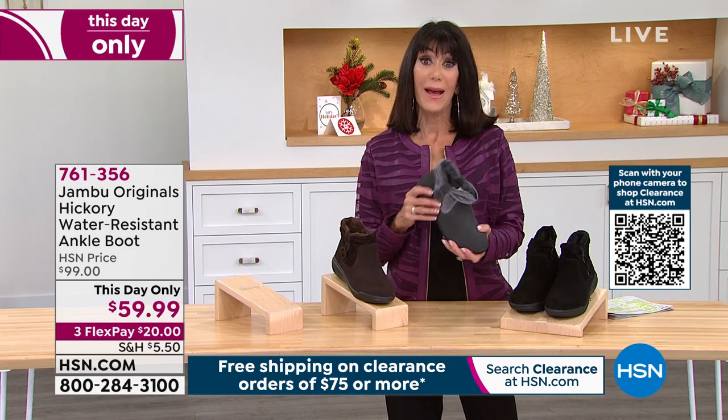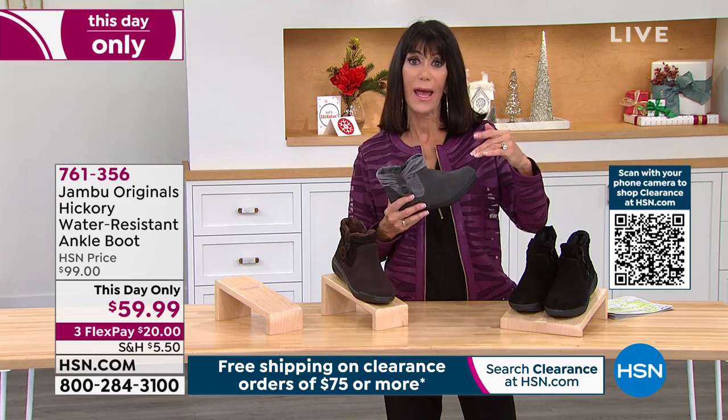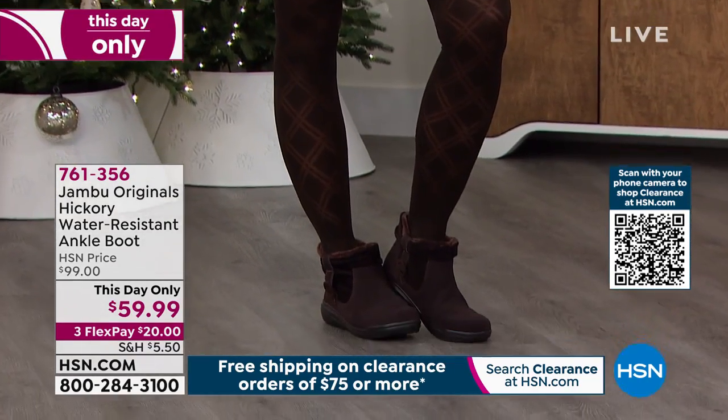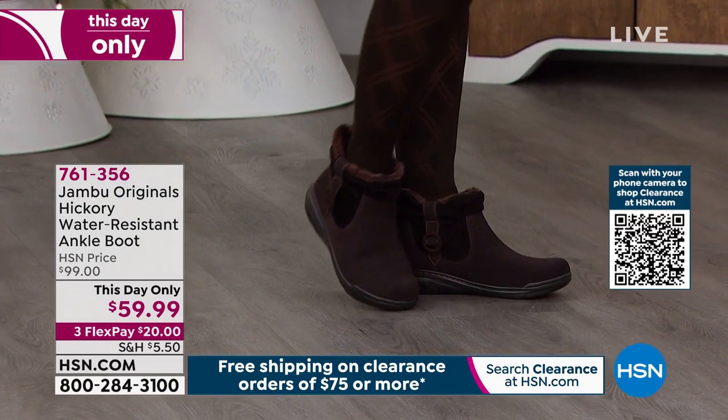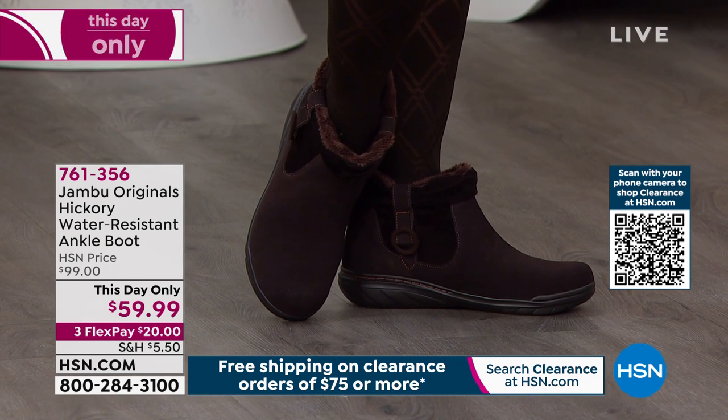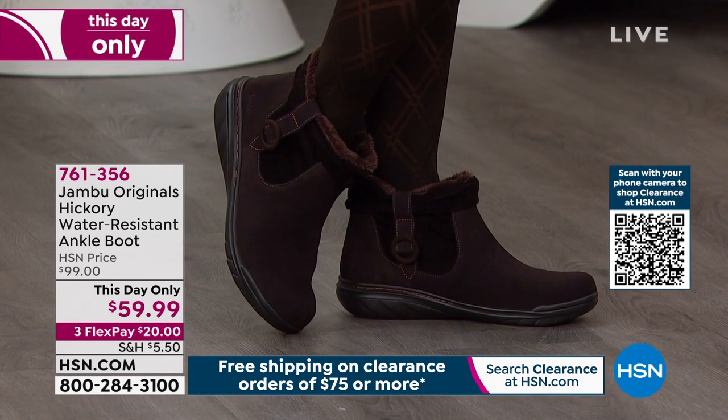And when we talk about the Jambu Originals, Kimberly, every designer has, not like they're good, better, best, but you know, a higher end part of the line. That's exactly what this is.